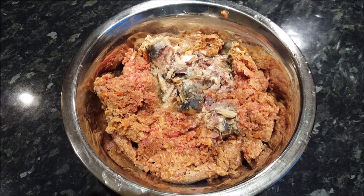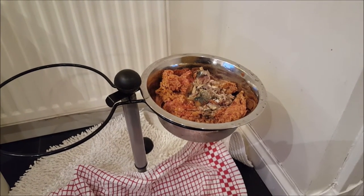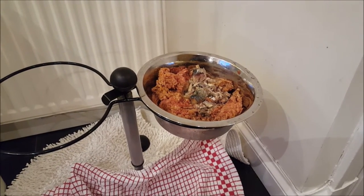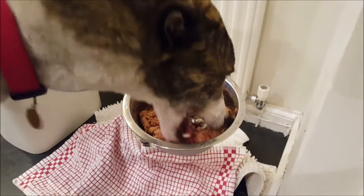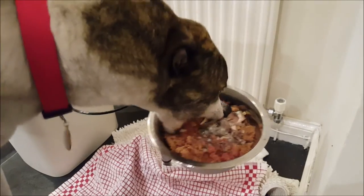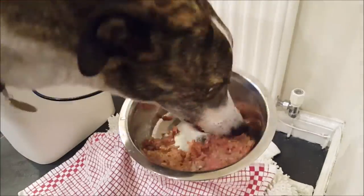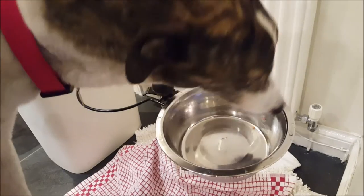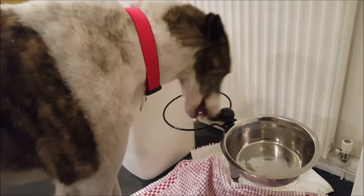Because of the risk of things like bloat in greyhounds, we serve Magnus's dinner in a raised dog feeding station, like so. Keeps it off the ground and prevents him from getting bloat. And there's no mess in here. And there you have it. Good as new. Was that good, Magnus? Did you enjoy that?